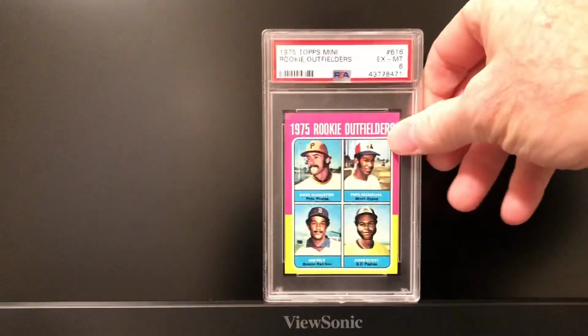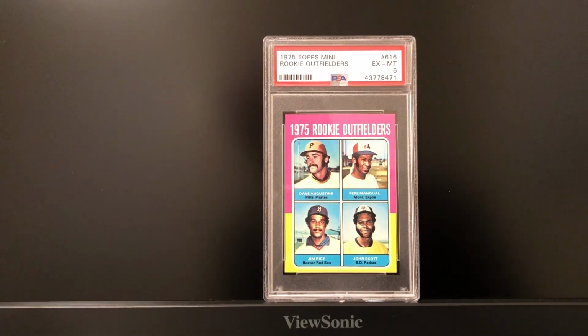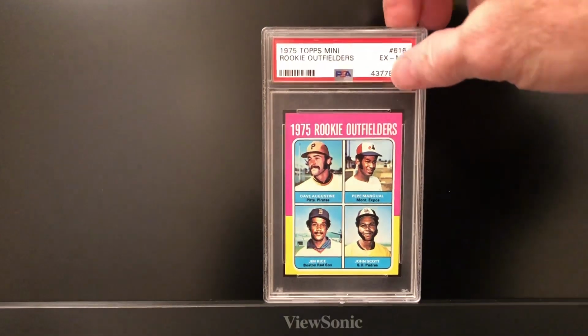This is the mini rookie card of Jim Rice, a 6. It does have a surface issue, which I missed, and that's why the grade's so bad. It's going to happen. More often than not, it does happen to me. I just need to be more careful.